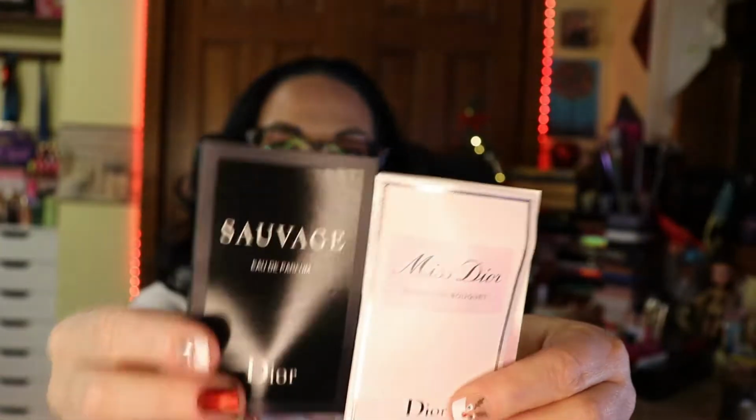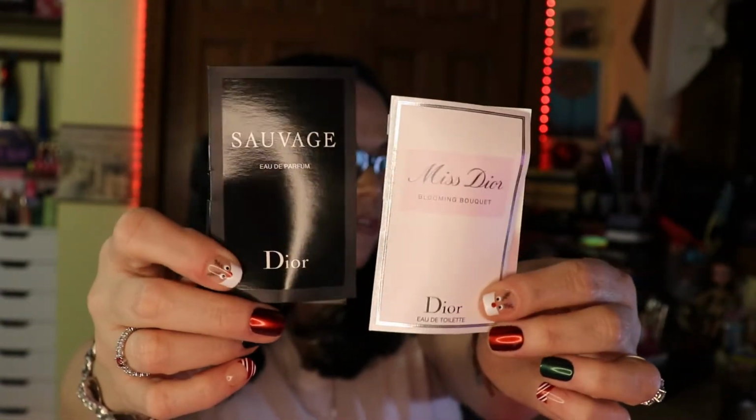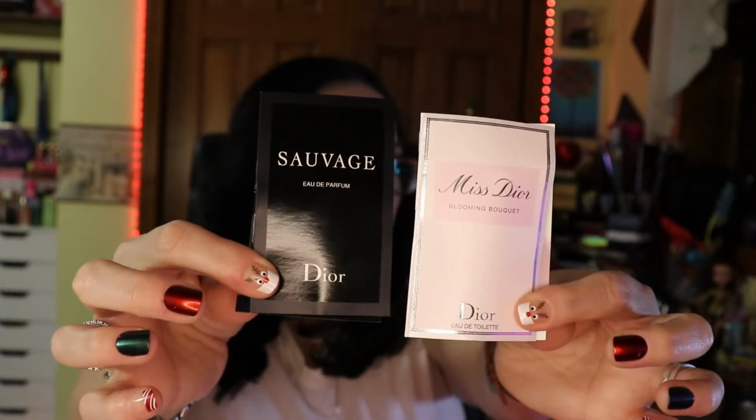And Miss Dior, well, I wouldn't even say for men, but it's geared toward men, and this one's geared toward women. But whatever your preference. I know some women that wear men's cologne and vice versa, but there you go. We got 2 of these samples: Dior Miss Dior Eau de Toilette and Eau de Parfum.